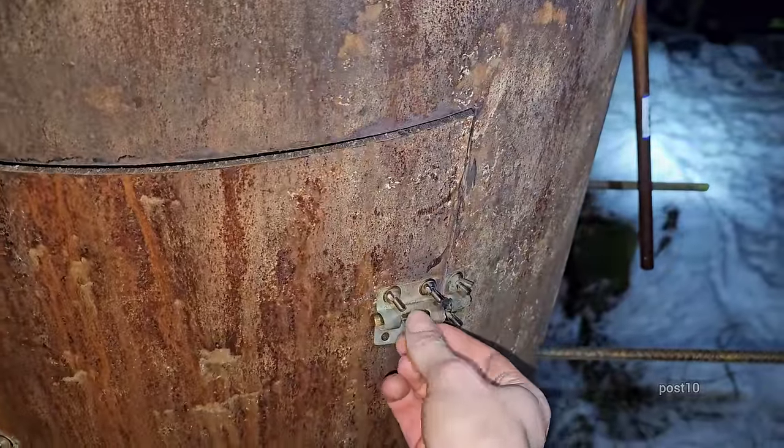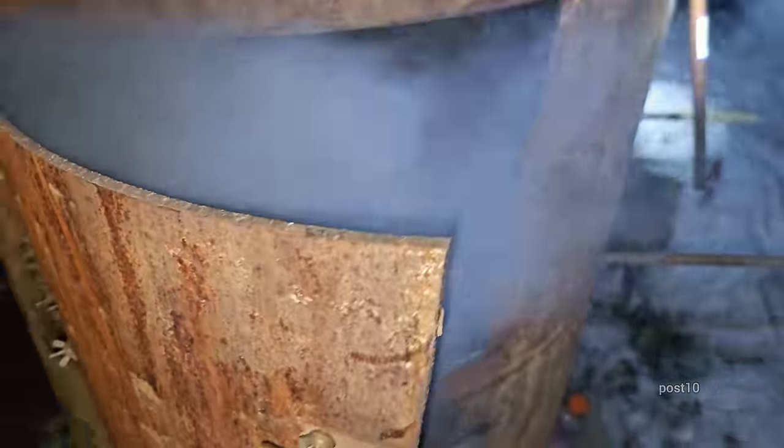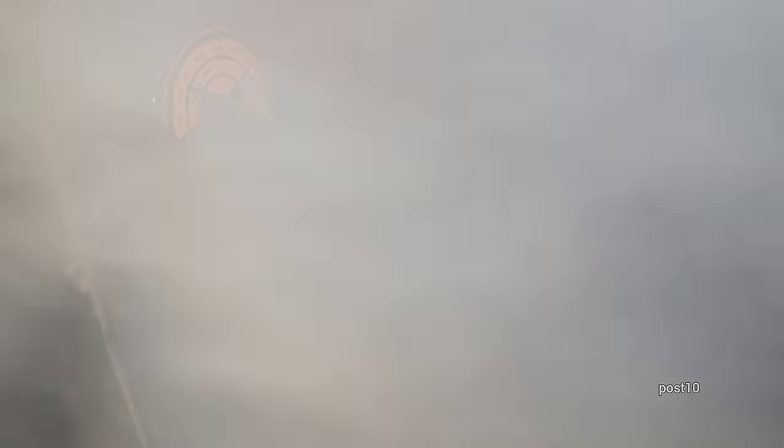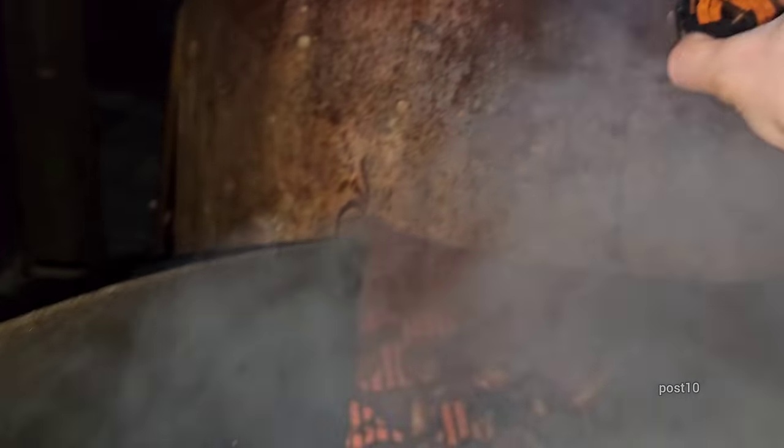So just to see what the accurate temp was, I temporarily put it inside the door before it gets all sooted up. Let's see what it actually is inside. Yeah, look at that. It's showing 250. Can I touch that? Yeah. Quickly, I can touch it and get it back out.